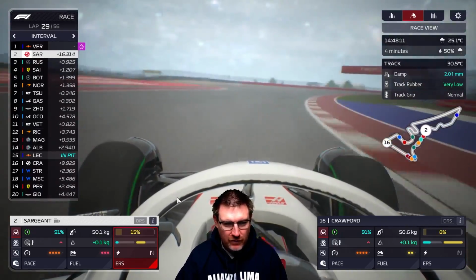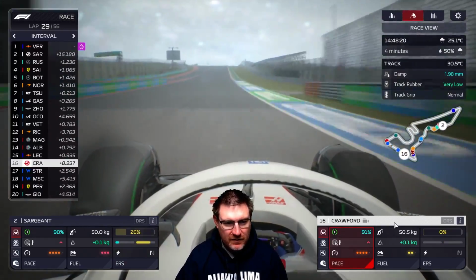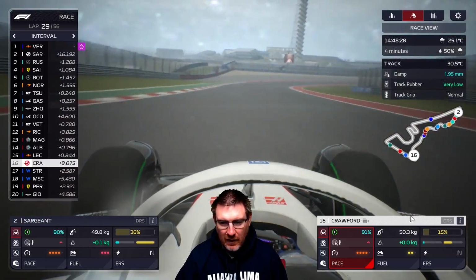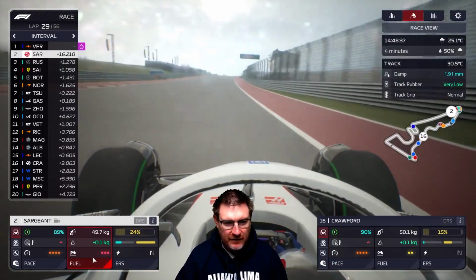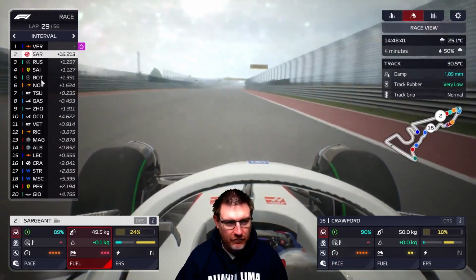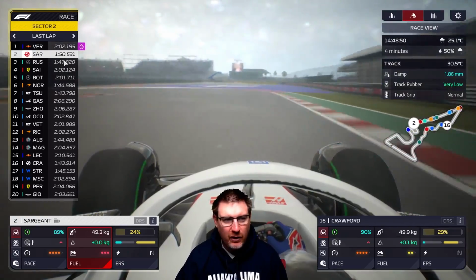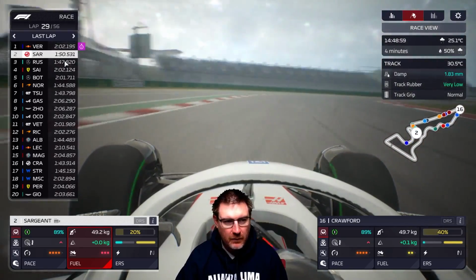He might even be behind Crawford, you know. He is behind Crawford, I think. No, oh, no, he's 8 seconds in front. Not just in front, but wow, that's ruined Leclerc's race, hasn't it? But second for Sargeant, about a second ahead of George Russell. And 3 seconds a lap slow. Although he was stuck behind Leclerc, wasn't he? So that probably explains some of that.